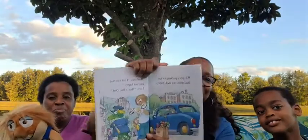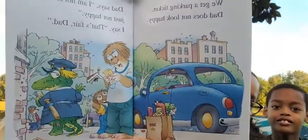We get a parking ticket. Dad does not look happy. Dad says, I am not mad, just not happy. I say, that's fair, Dad. Aw. That's fair, Dad.